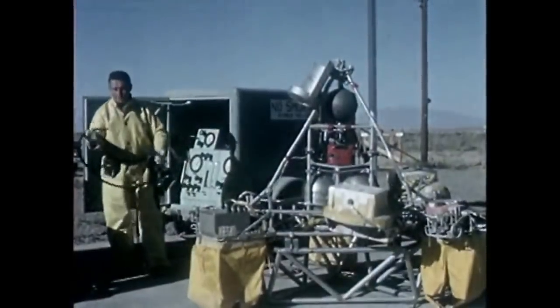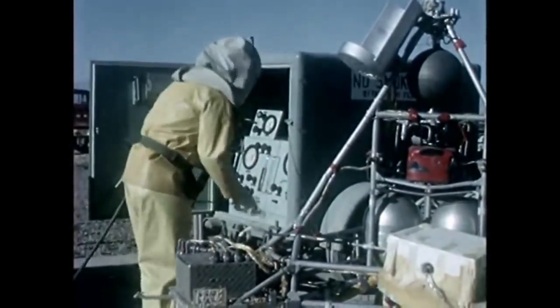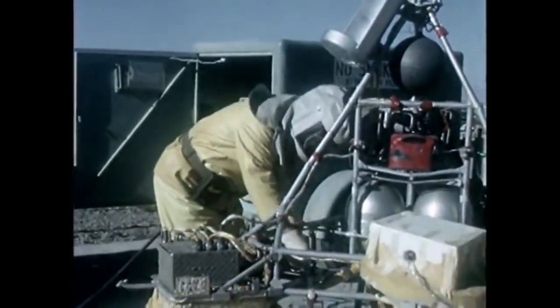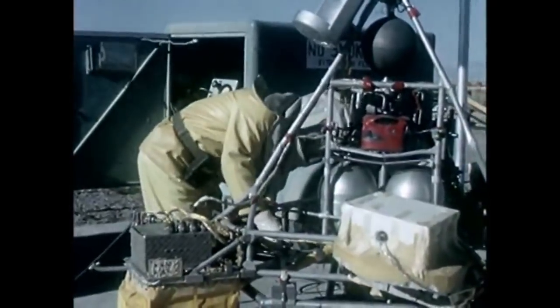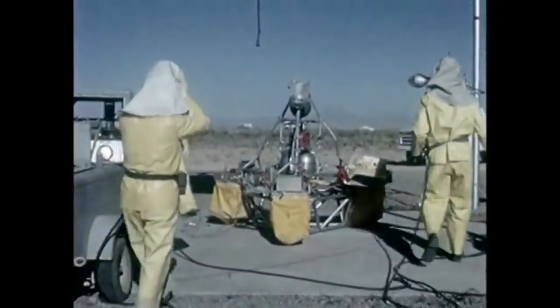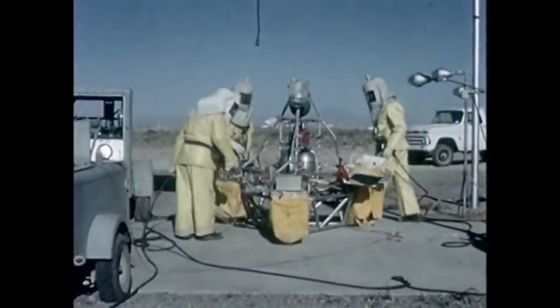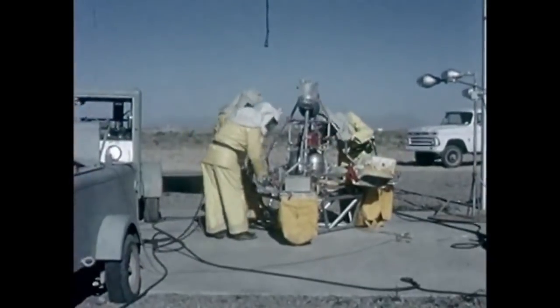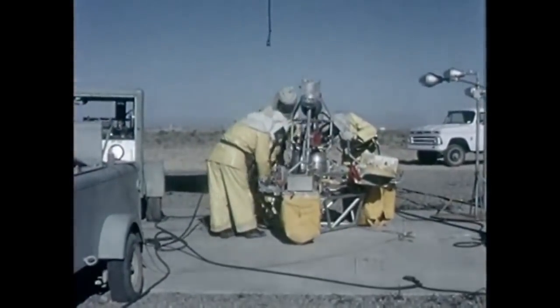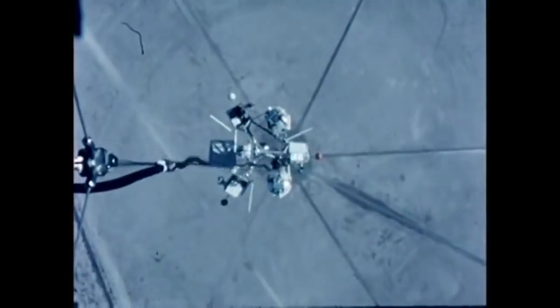On November 22nd, a most significant milestone was passed in the Surveyor program. A T2N terminal descent test vehicle performed successfully in a combined tether and descent test at Holloman Air Force Base, New Mexico. Prime objectives were to verify the soft landing capabilities of the Surveyor spacecraft and evaluate critical flight parameters in the velocity sensor, flight control, and vernier engine subsystems.